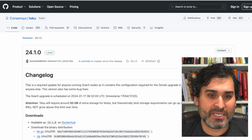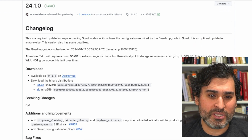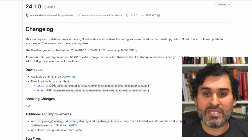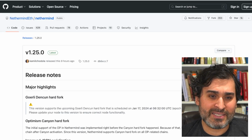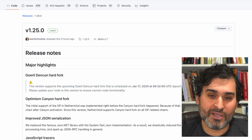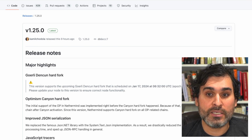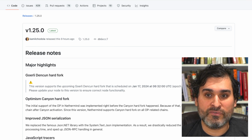So here Teku had 24.1.0 with some updates, and they said that this is an additional update for anyone using Gurley, to get ready for the Deneb update. Then we had one from Nethermind as well, and they said this is important for the Denkun update. So everyone's calling it different things, but if you want to be on for the Gurley testnet, that's happening on the 17th. Get ready for that, and this is the version that you need.